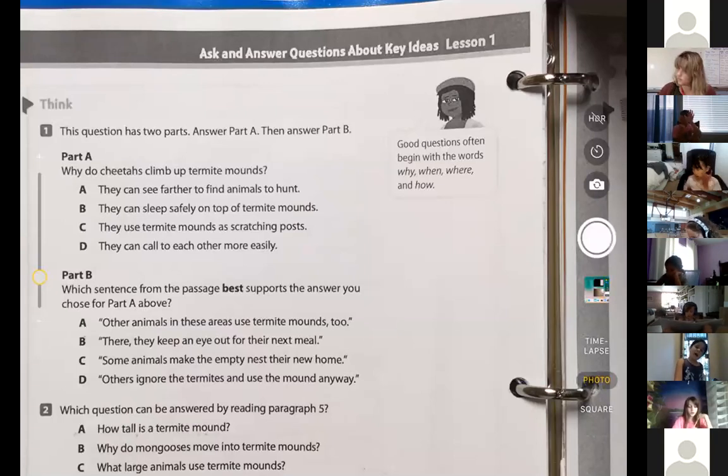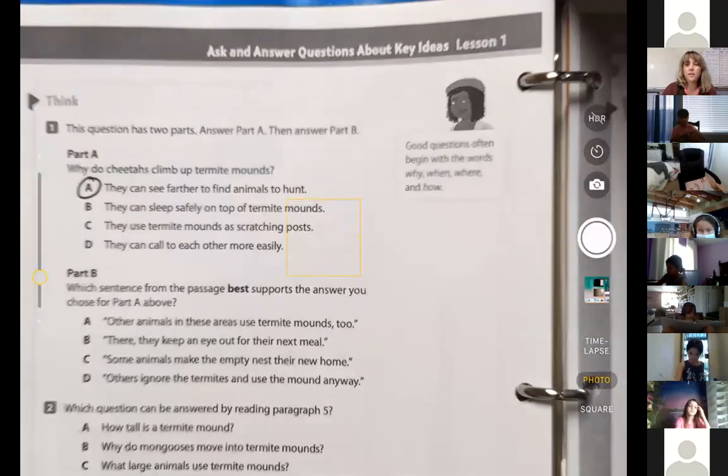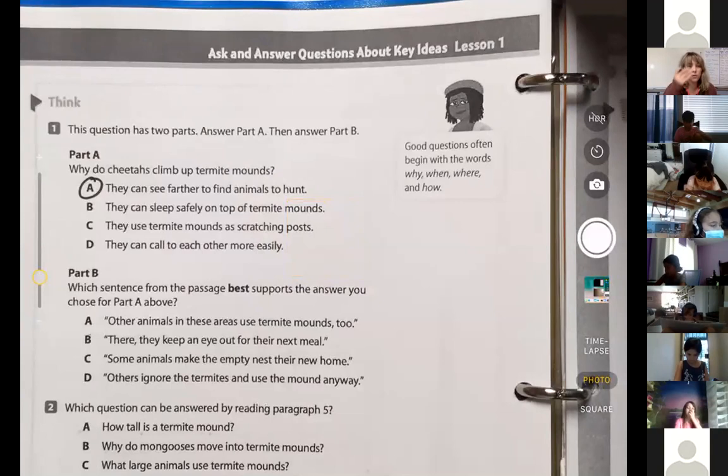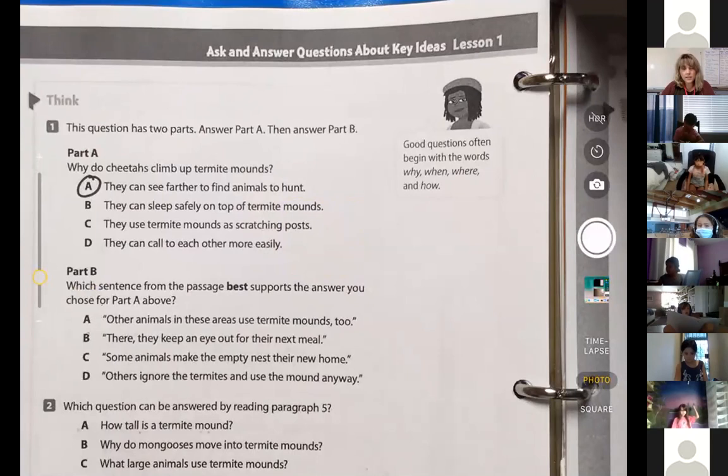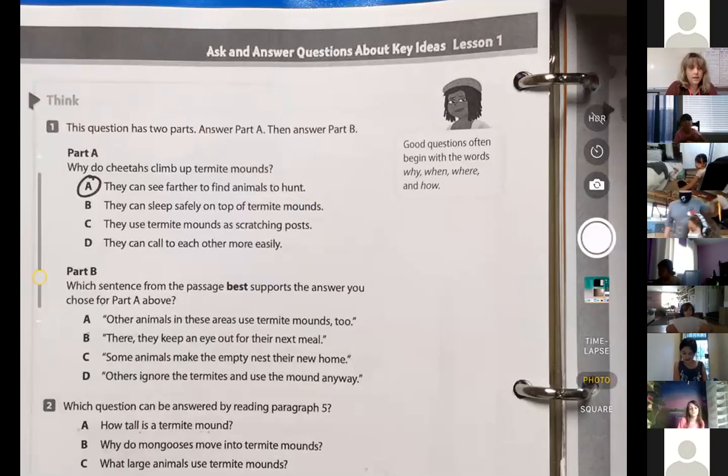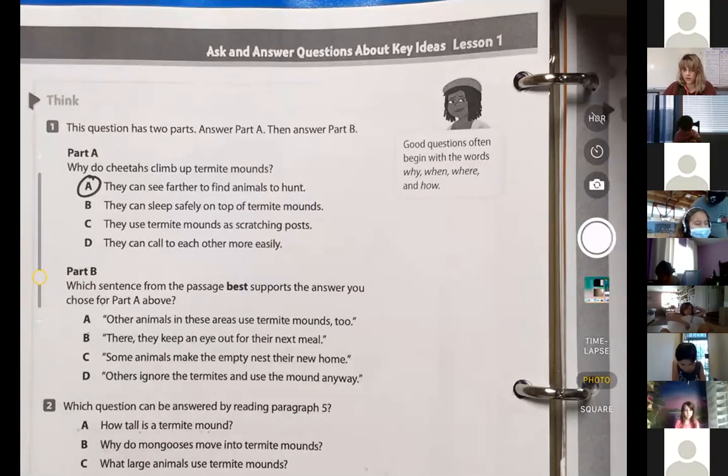So they can see farther to find an animal to hunt. Perfect. A. Everybody circle A. Cheetahs use it to see farther to find animals to hunt. All right, now that we picked A, that's going to help us with part B. It says, which sentence from the passage best supports the answer you chose for part A above? Which sentence best supports that they can see farther to find animals to hunt? Which sentence best supports about how cheetahs use the termite mounds?